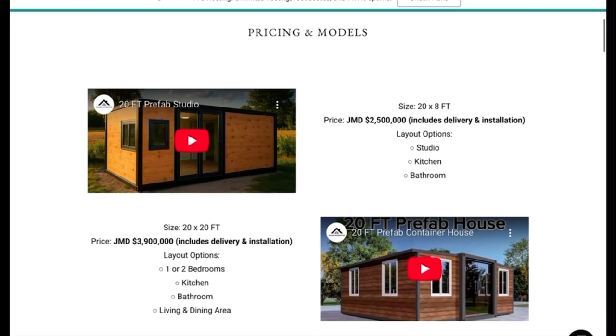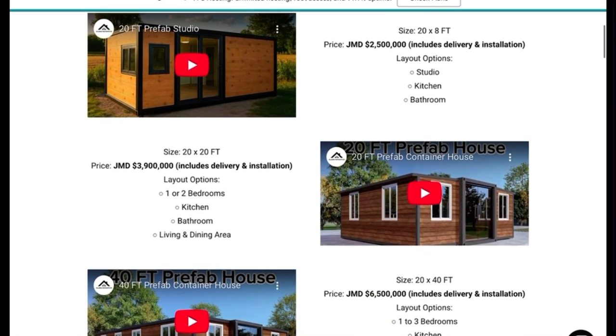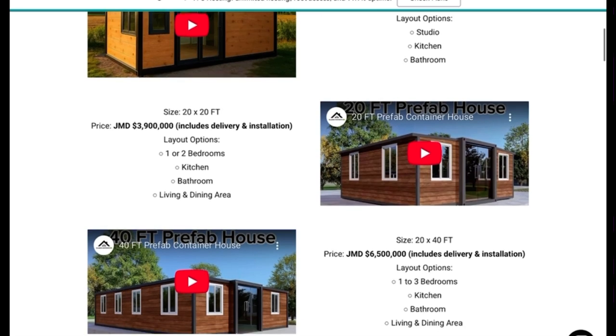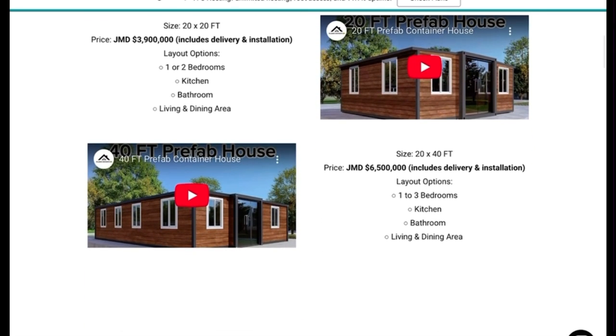Studio apartments starting at $2.5 million, which is 20 by 8 feet. It features a kitchen, a bathroom, includes delivery and installation. They also have a video. You can view that unit. The second is a 20 by 20 unit, which we saw in this video today for $3.9 million.